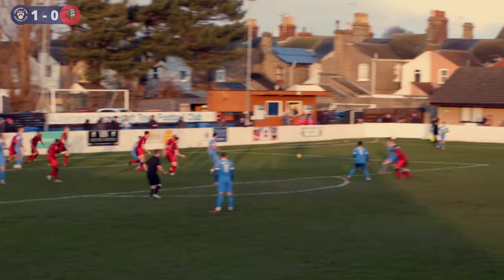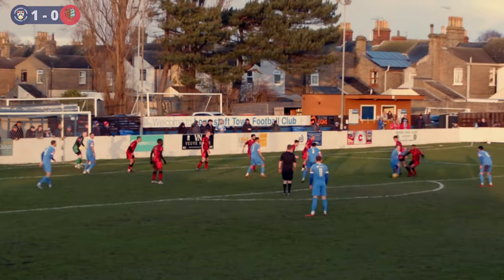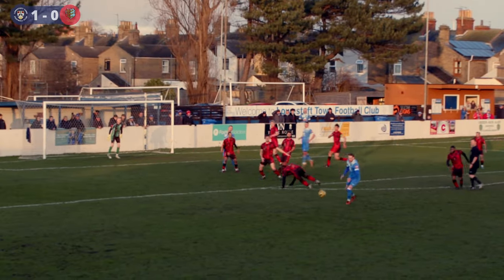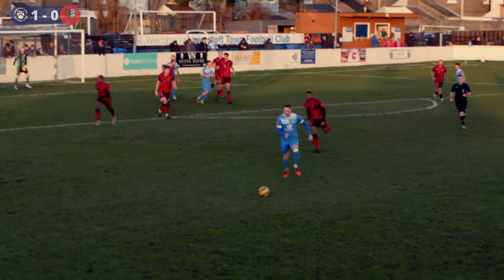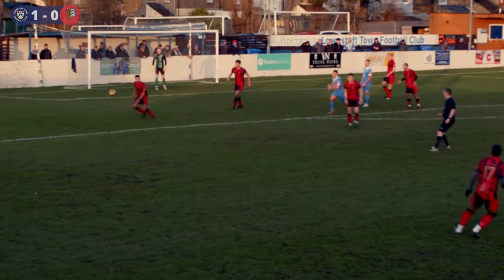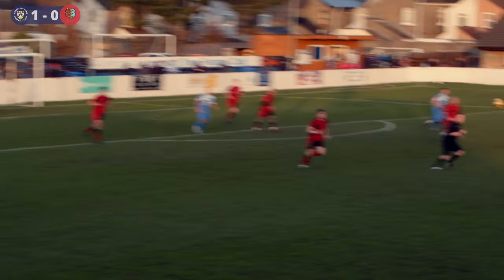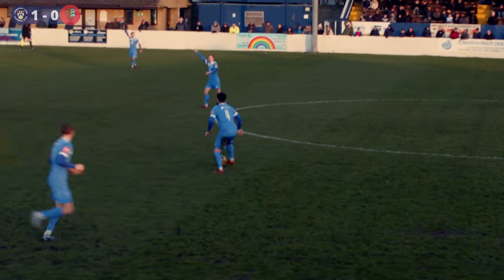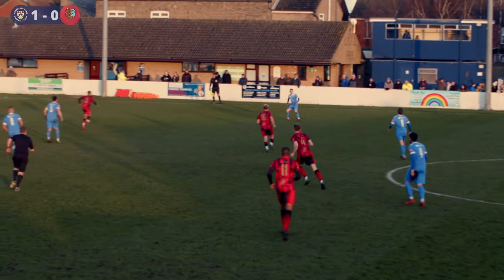Oh, lovely corner in. Lowestoft still with the ball. Hipperson just smashed it. No avail, passed it down again. Looks like Josh Hazel's there now. Lowestoft still managing to keep the ball. Brightlingsea desperately defending.